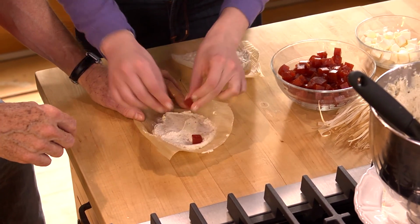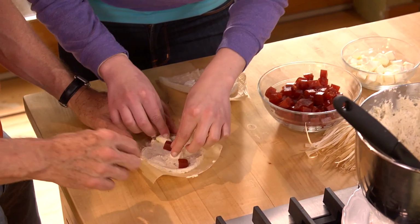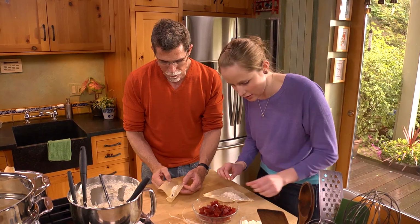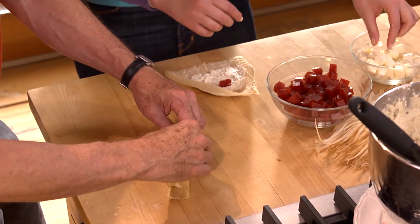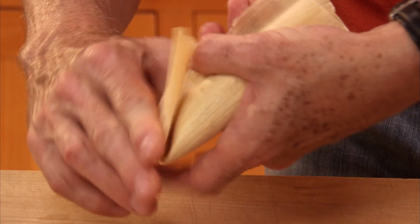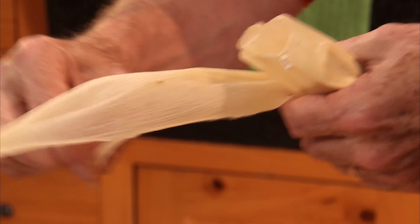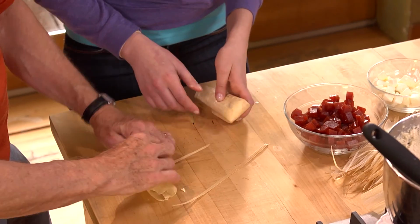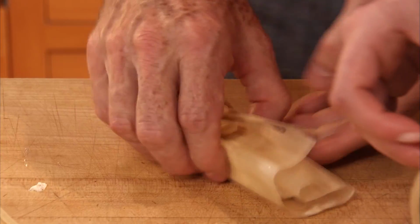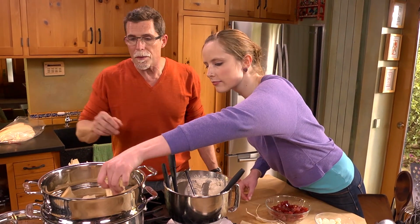You want to put in the guava paste and the cream cheese here, every other one to get a good distribution of flavor. Then pick up both sides, like that, to encase that filling. Then at the narrowest end, fold it in like that. Take a piece of corn husk, tear them into small strips that you can use to tie the tamales to hold that folded end up, and then place it into the vaporera, into the steamer with the open side up.